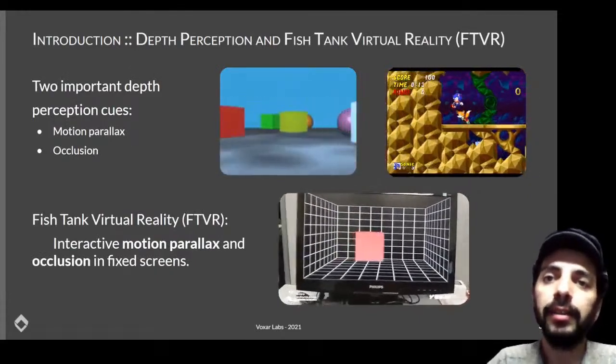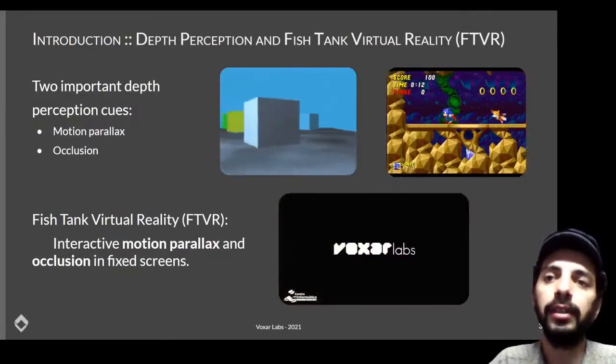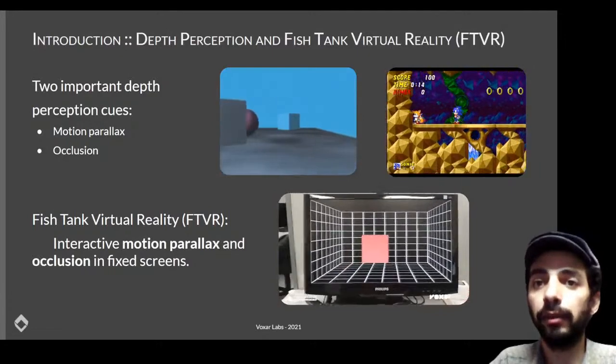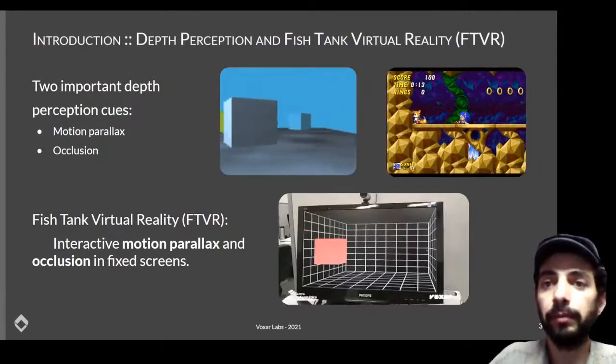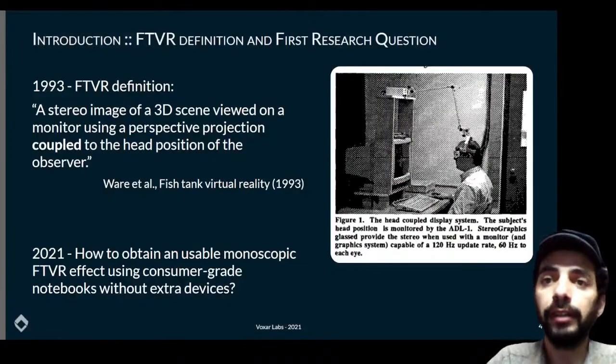Motion parallax is a depth perception cue because near objects change position faster than distant objects when the viewer's perspective moves. And fish tank virtual reality is an example of motion parallax simulation by changing the 3D perspective according to the viewer's head position. FTVR technologies need to track the viewer's head position.